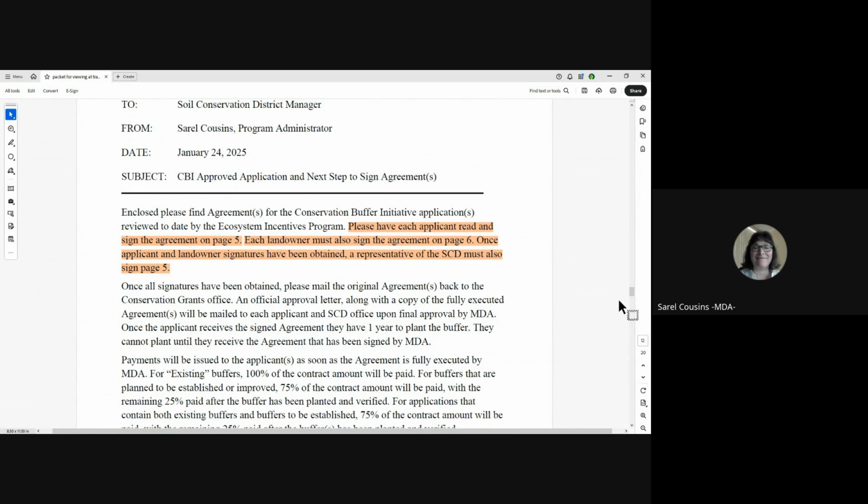And I also wanted to go over, we'll send a memo asking the Soil Conservation District staff to have each applicant read and sign the agreement on page 5. Each landowner must also sign the agreement on page 6. And once that has occurred, the Soil Conservation District manager will sign on page 5. And then you would mail the signed agreement back to us at MDA Conservation Grants.